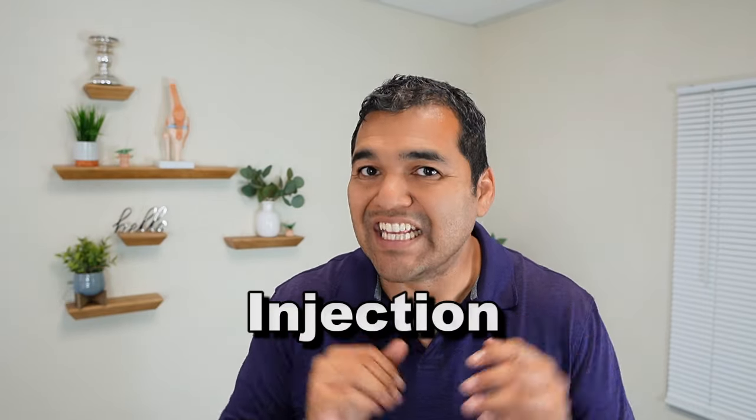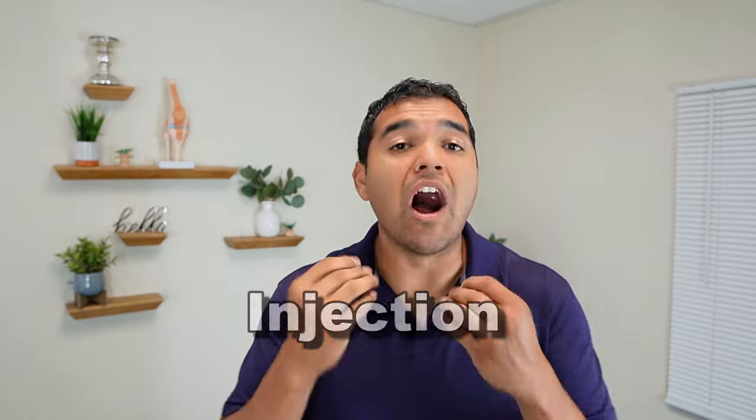Number 9 is injections. Sometimes doctors will offer you an injection as a way to get some pain relief, and so they'll inject right here in the area where the carpal tunnel is, some sort of cortisone steroid injection so that you can get inflammation relief and pain relief.